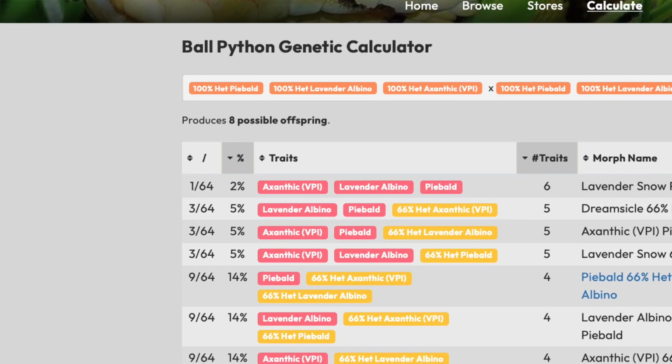Believe it or not, it's not necessarily about producing triple visuals. I would love to, but let's not get this mixed up. If I wait the 2 and change years till they'll be ready to breed together, let's call it 2.5 years, because you still got to lay the eggs. We breed those two together, it's only a 1 in 64 chance that I'm going to hit the triple visual recessive of pied, lavender, axanthic. That's less than 2%. It's very small odds. I can't just rest that investment on less than 2% odds.